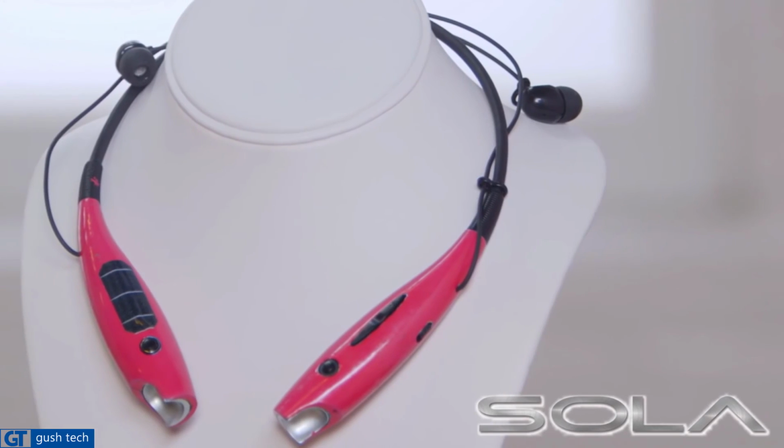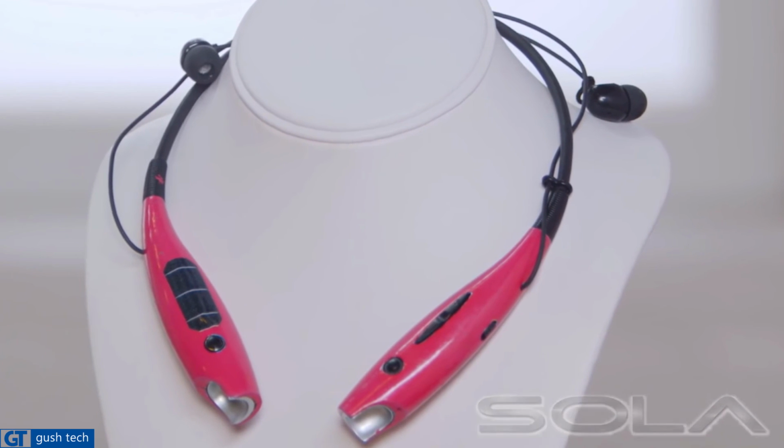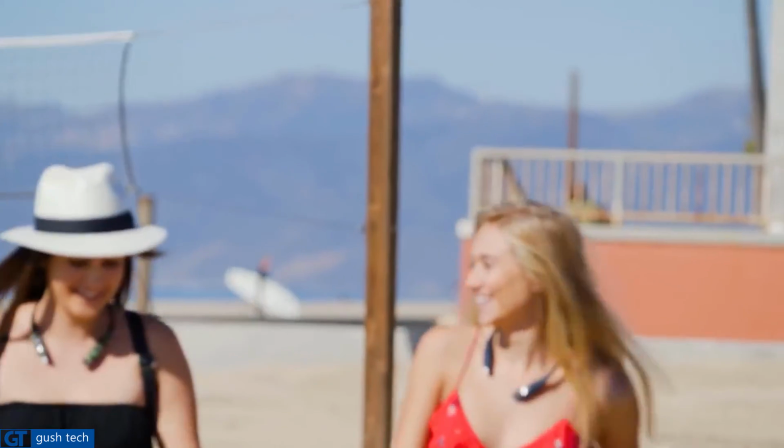Number four. Hi. My name is Scott Yausgor, founder of SOLA Headphones, the world's first pair of solar-charging wireless headphones. Working in manufacturing for over 30 years has given me a wealth of knowledge on how to build products that are both designed to increase the quality of someone's life, as well as have them produced at an incredibly high level of quality.